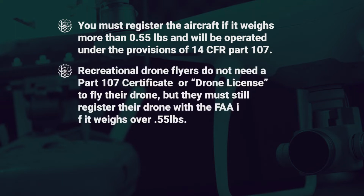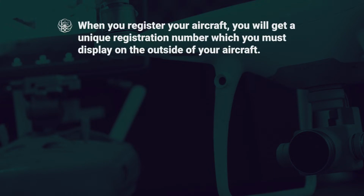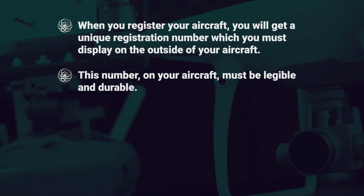Recreational drone flyers do not need a Part 107 certificate or drone license to fly their drone, but they still must register their drone with the FAA if it weighs over 0.55 pounds. When you register your aircraft, you'll get a unique registration number which you must display on the outside of your aircraft. This number on your aircraft must be legible and durable.